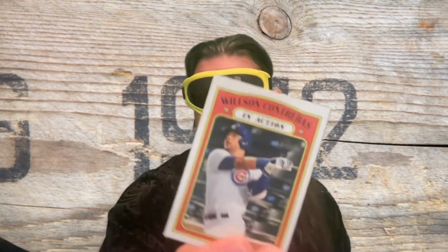This is okay. Starling Marte. Marte for the party. Willson Contreras. I hate the Cubs. Daniel Hudson, no, I don't. I just get spammed by the Cubs all the time. I'd rather get White Sox cards than the Cubs cards. But they keep saying, Rizzo, Kris Bryant, blah, blah, blah.